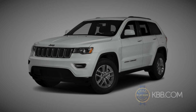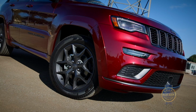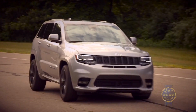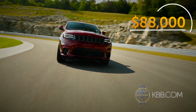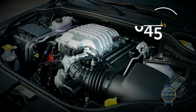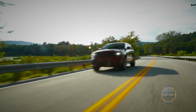Strap in. There's a decently equipped base Laredo trim, the fancier but still attainable Limited trim, this sweet Limited X trim with its aggressive fascias, vented hood, 20-inch wheels, and black accents, the rugged Trailhawk, yes sir, those are red hooks. There's a sporting SRT trim that'll run from 0 to 60 in 4.3 seconds, and finally, the utterly outrageous Trackhawk. Lingering just a moment, the Trackhawk's $88,000 starting price is easily justified by 15.75-inch front rotors squeezed by 6-piston calipers, properly aggressive styling throughout, and a 707 horsepower supercharged 6.2-liter V8, making the Trackhawk a comparative bargain as the most powerful and likely quickest SUV ever sold.